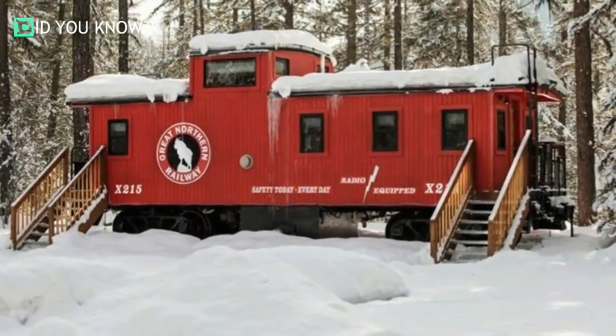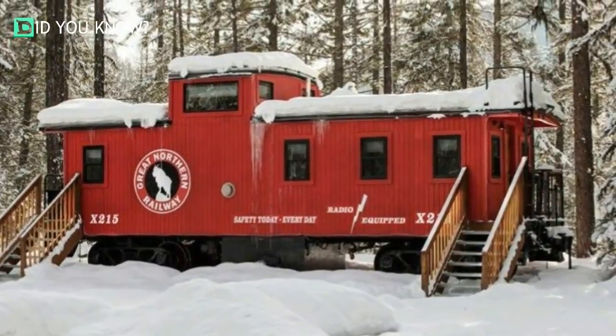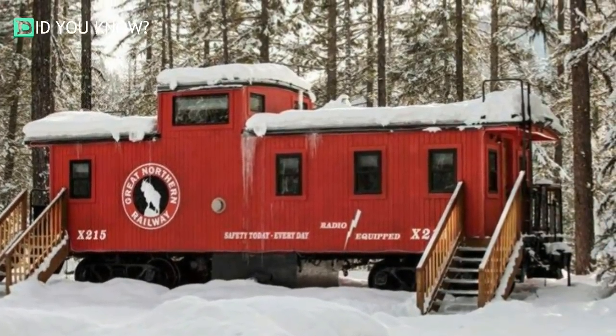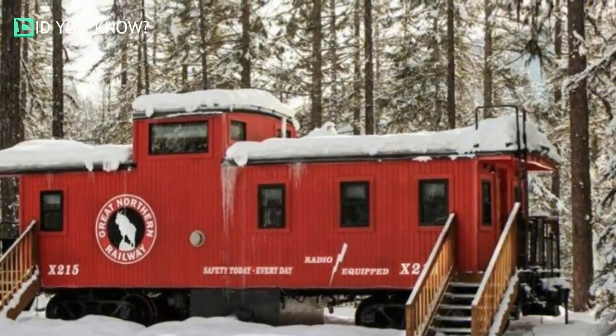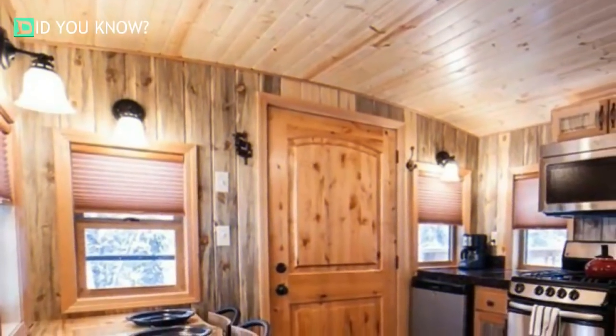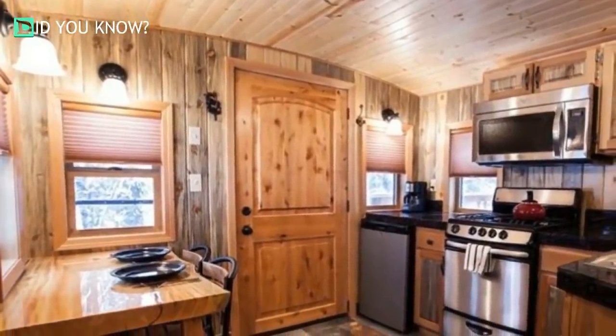This is the caboose of one of the trains that would go through Essex, Montana. It was owned and operated by the Great Northern Railway. And while it looks like a caboose that may have been remodeled as a tourist attraction, it's actually so much more. They've turned it into a beautiful caboose rental where guests can stay while on vacation.